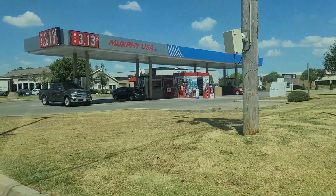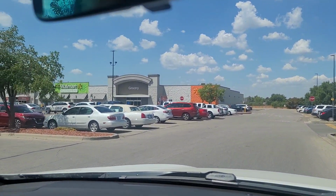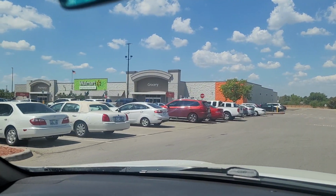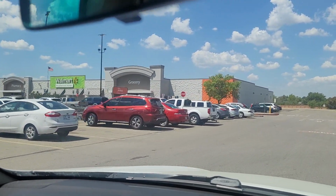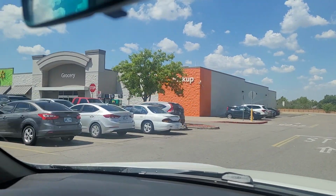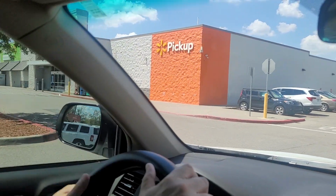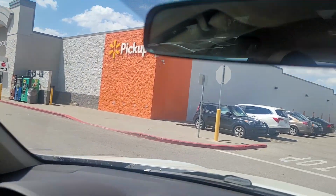Those gas prices going down are making me a real happy girl. What about you? You're a real happy boy. It's getting better, since you're driving for a living right now. Yeah, it helps. We're going to pick up some cilantro. I need another avocado. Oh, I see another Dodge Caliber over there.